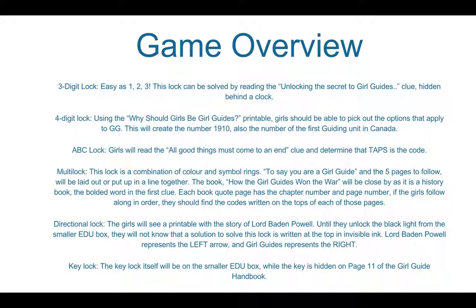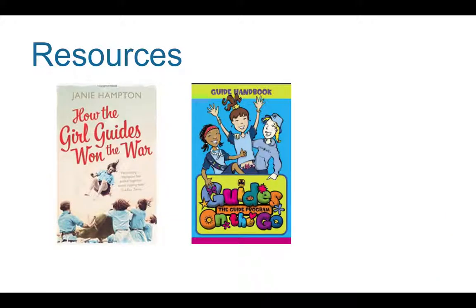The key lock. So the key lock itself will be on the smaller EDU box, while the key is hidden on page 11 of the Girl Guide handbook. And in order for girls to find that out, there will be a clue that says the key to Girl Guides is to follow the promise, law, and motto. And so they should be taking a look through that Girl Guide handbook and finding that page to get them there. So these are the only resources that you're going to need.